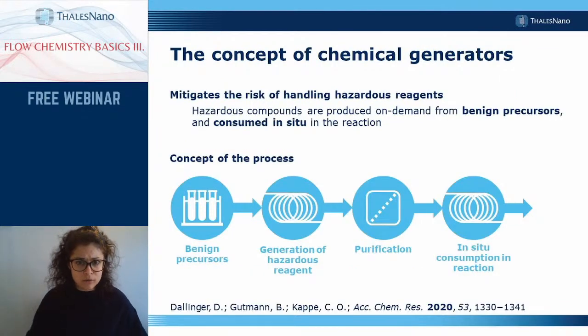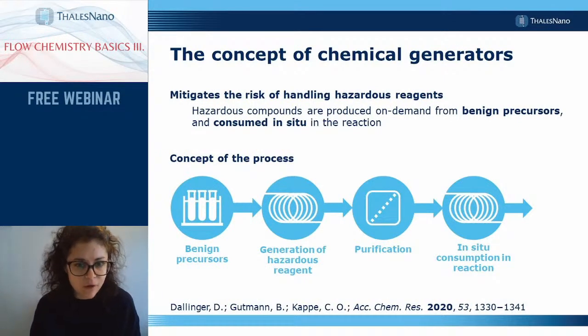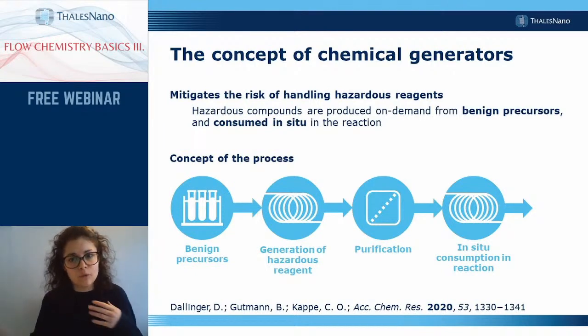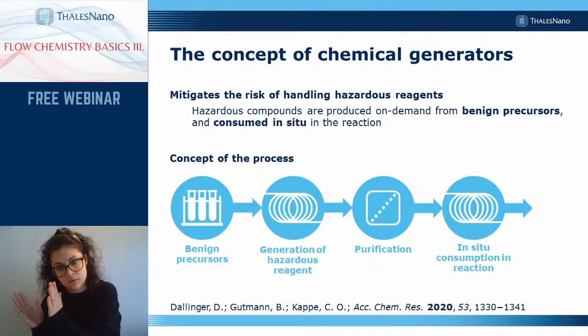So more about these chemical generators. It's a very good way to obtain these hazardous compounds, and you can find the right reaction, how to obtain them from benign precursors and how to consume them in situ. The basic concept can be seen on this slide. You have your precursors and you generate the hazardous reagents, let it be, for example, chlorine gas. You have some kind of purification, so these in situ generated compounds have to be purified in order to use them in the upcoming reaction step.